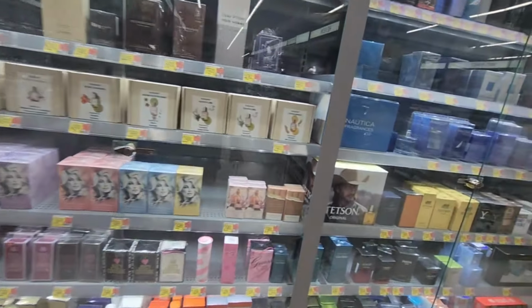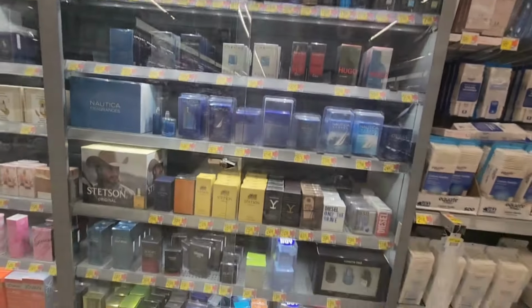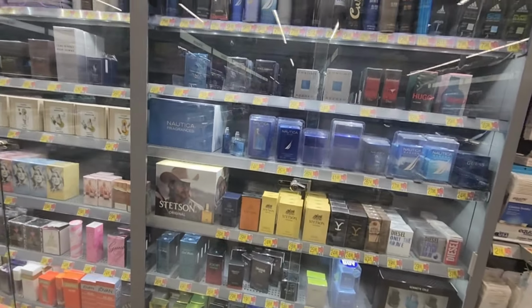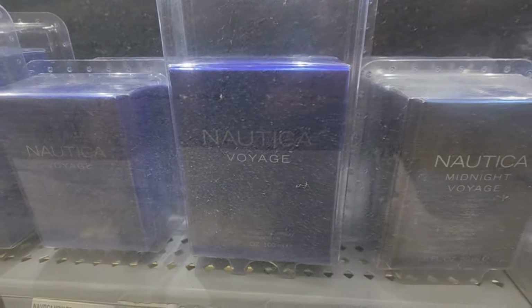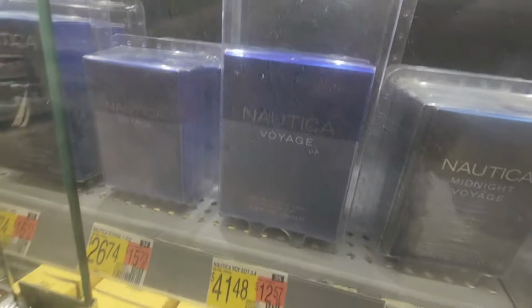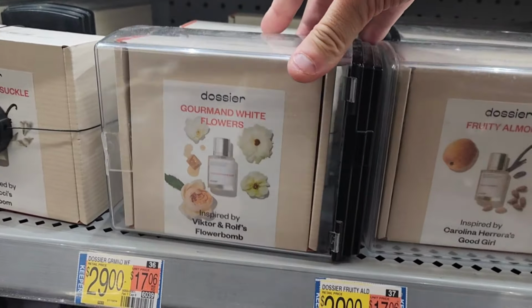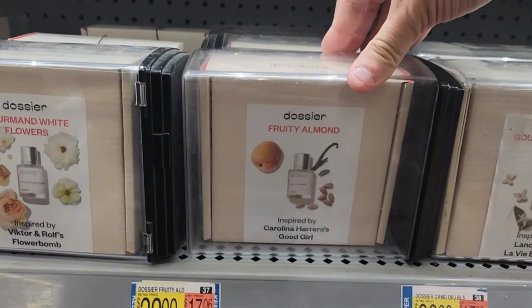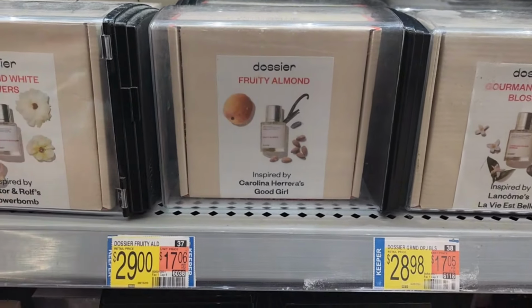Hey everybody, just looking at the fragrances here at Walmart. I've tried quite a bit of these. There's a few that I haven't tried yet, but I've tried quite a bit. And of course, I love my Nautica Voyage. Love it. I actually think Dossier is a pretty good brand. They make pretty good dupes of very high-end fragrances. Some of them are really good inspirations or dupes, whatever you want to call it.